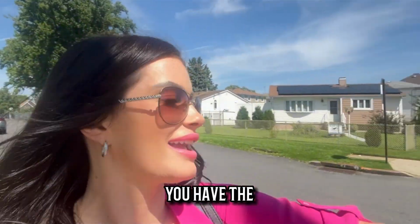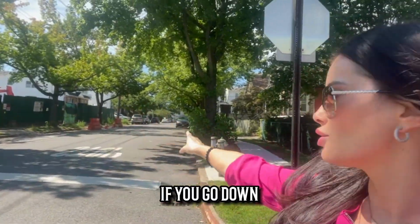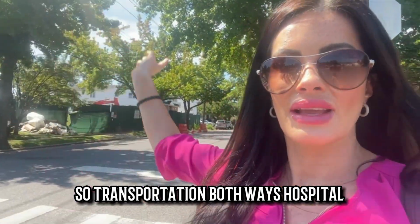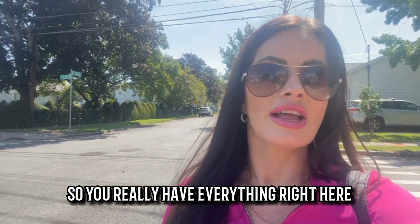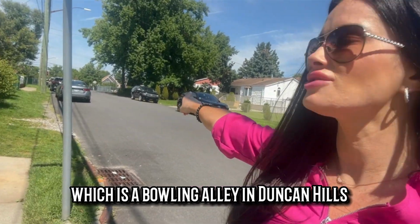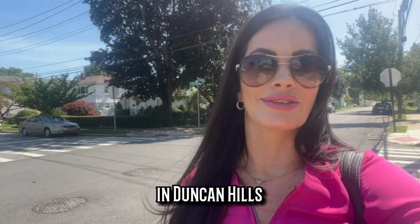You have Highland Boulevard right here, and then behind on that next block, if you go down, that is a hospital. So transportation both ways, hospital. You have a hair salon, a nail salon right here, Highland Boulevard. So you really have everything right here. You also have Rab's Country Lanes, which is a bowling alley in Dongan Hills, right on that corner. So everything is pretty much close together in Dongan Hills, which is super cool.